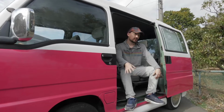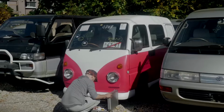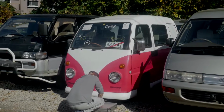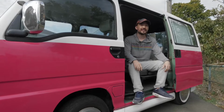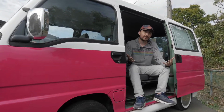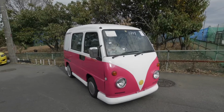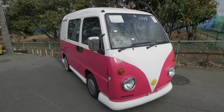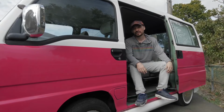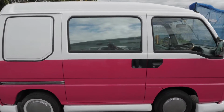I bought this particular Sambar from someone I met online, and overall it was in pretty good condition. I did some maintenance work on it and then got it prepped to ship to the US. Now, what happened was when it arrived in the States, Customs flagged it because the paperwork says Subaru Sambar, but it looks completely different. It looks like a VW van, and so Customs did not like that at all. Ultimately, they decided that this car doesn't abide to the safety standards of the US, and so that forced me and my business partner to ship it back to Japan.